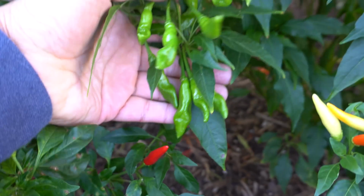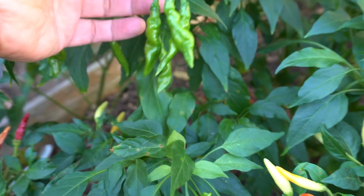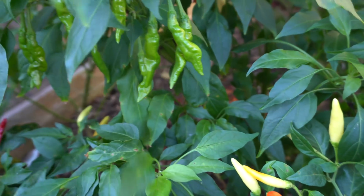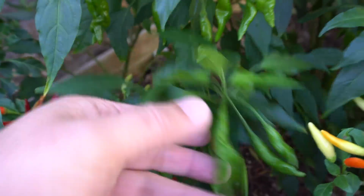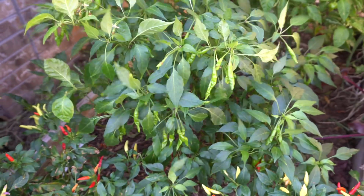Look at that. The pods are just hanging like that. They're very nice and long. See, the stems are so long. So when you pick them, they're really easy to pick. So I love this variety for the flavor and the way they look and how productive they are. Look how pretty that is.